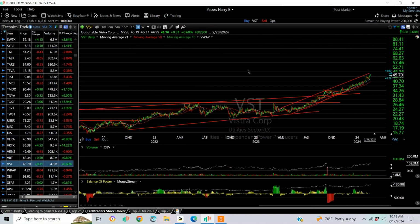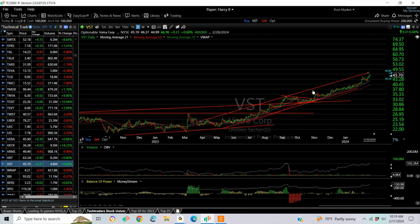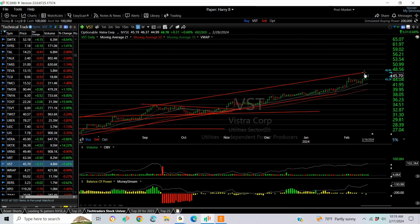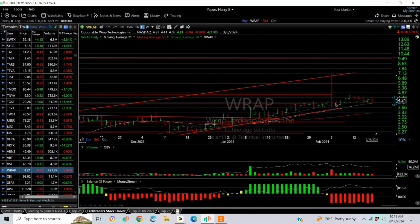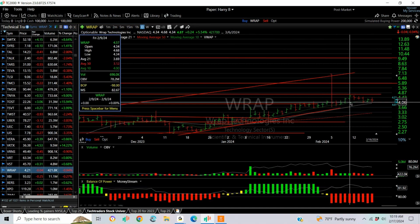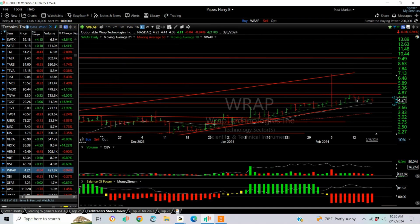VST, very similar. Long-term play, long-term channel. Channel top on momentum alone could get us to 47.8. Wrap, I like this one. Obviously popped and pulled back, but it's flagging again. Get wrap over 4.88, and I think you're going back to 6, 7, 8, 9.